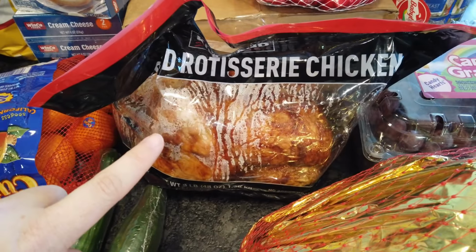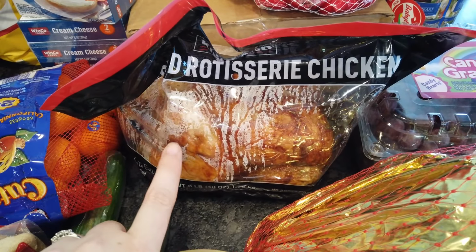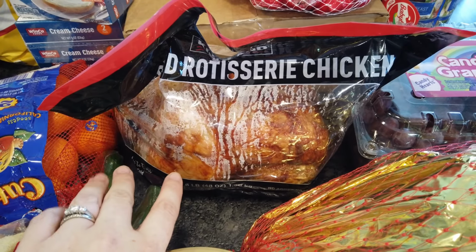I got a rotisserie chicken just so I can have some chicken prepped and in the freezer that's already cooked for salads and for a few other easy meals.